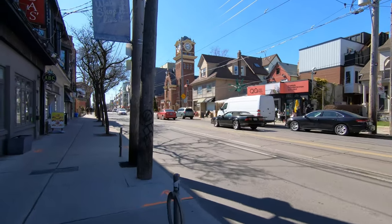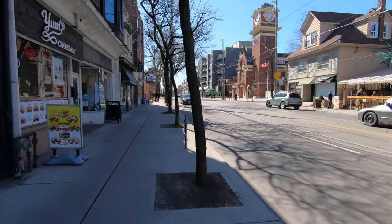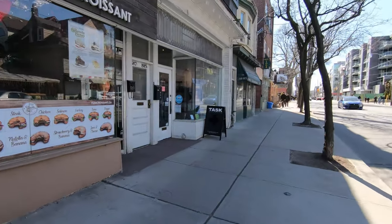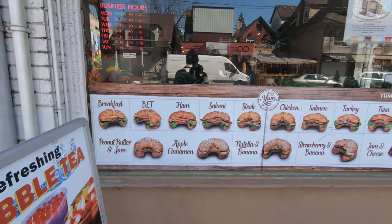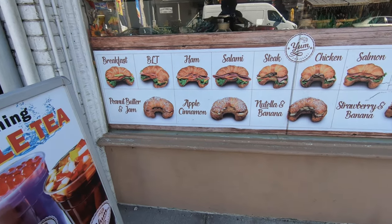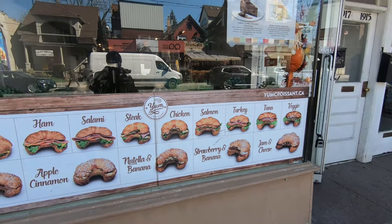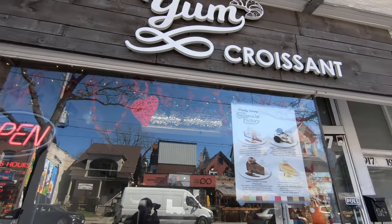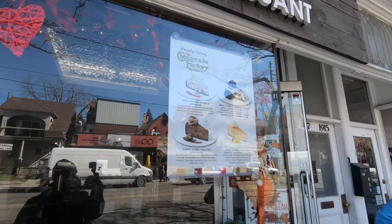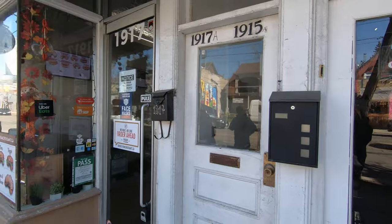Okay, the clock I was mentioning before actually is a fire station. It's not a church. Initially I thought it was a church. Okay, take a look at this. There's a unique croissant store, and they have a variety of croissants: apple, cinnamon, Nutella and banana, strawberry and banana, ham and cheese, tuna, turkey. Lots of different types of croissant here. It's one of the unique stores which you're going to find on Queen Street.